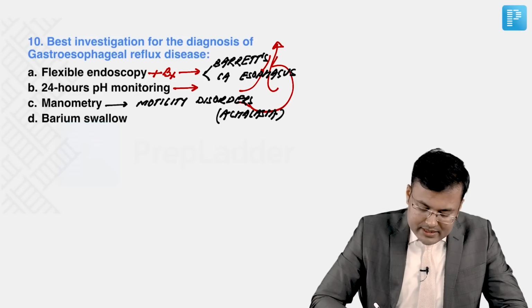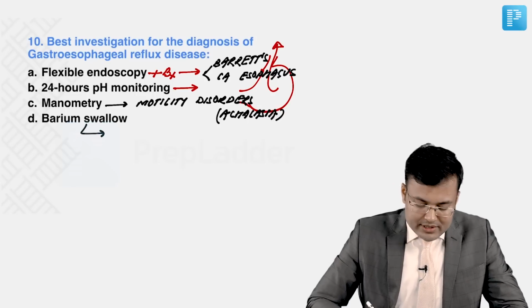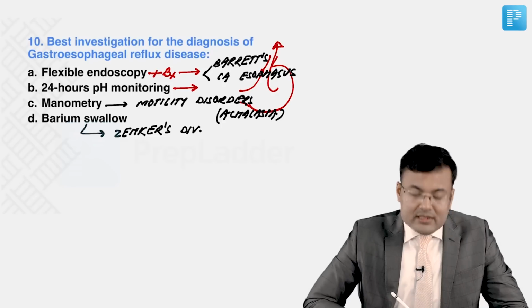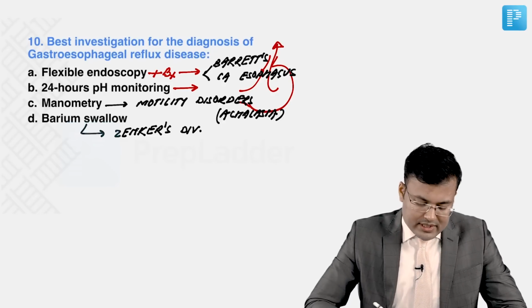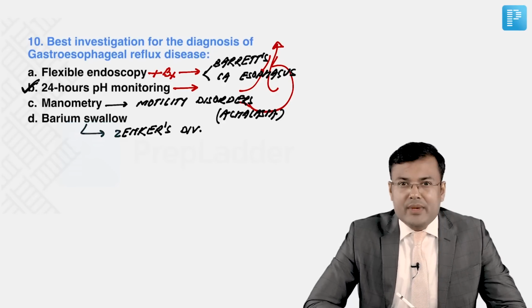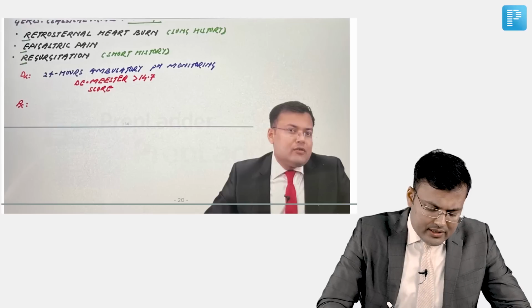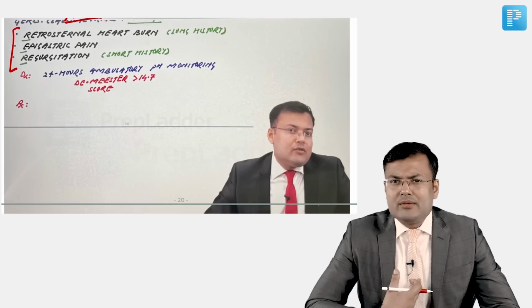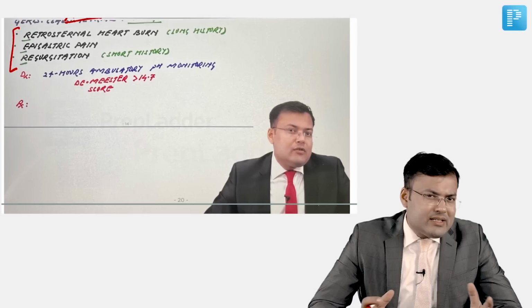And in which cases barium swallow is investigation of choice? Yes, anatomical disorders like Zenker's diverticulum. That is Zenker's diverticulum. So what is the correct answer here? The correct answer is B. The patients of GERD, they have characteristic triad of symptoms. So what are the symptoms? There is retrosternal heartburn, there is epigastric pain, and there is regurgitation.